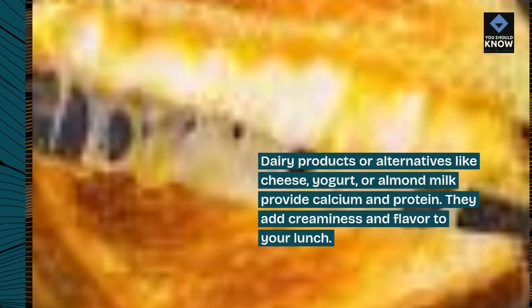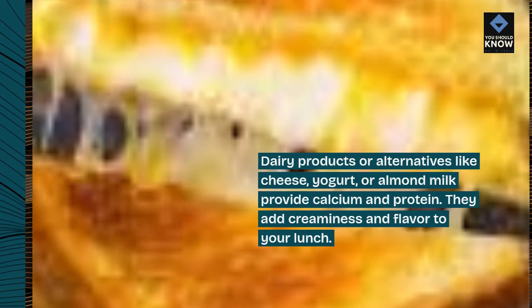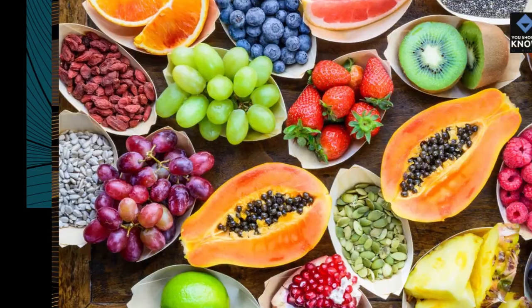Dairy products or alternatives like cheese, yogurt, or almond milk provide calcium and protein. They add creaminess and flavor to your lunch.